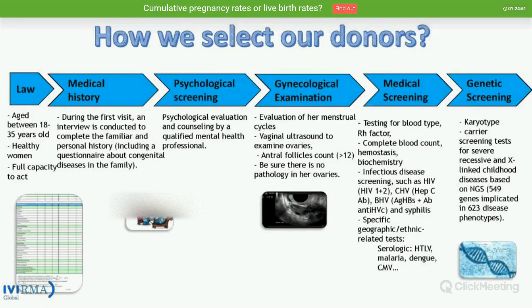For that reason, as you told before, about 40% of all women that decide to be donors finally are donors. In this way, we lose about 60% of women who do not accept it or do not pass all these kinds of tests.